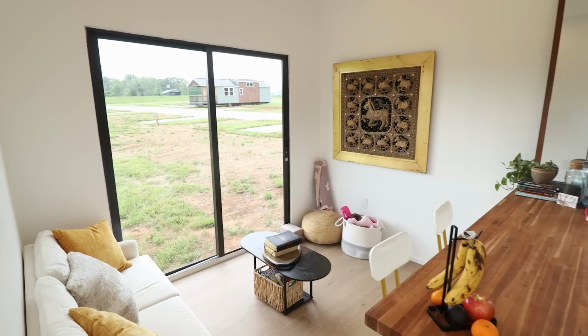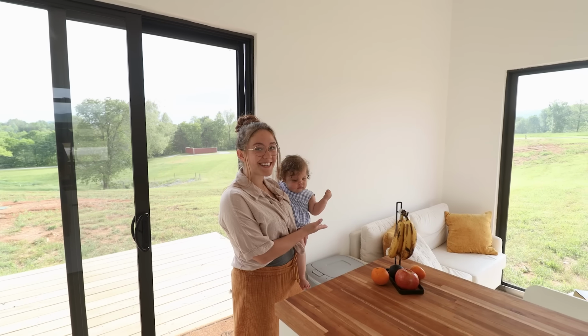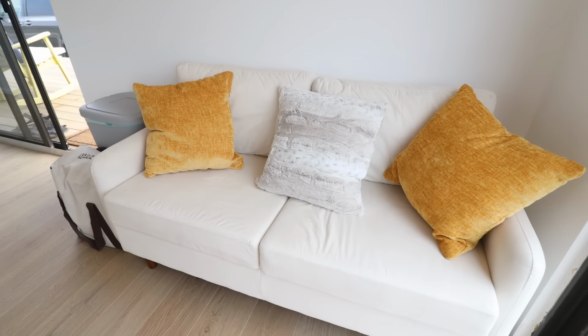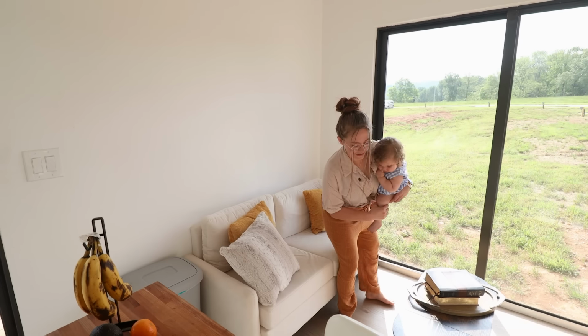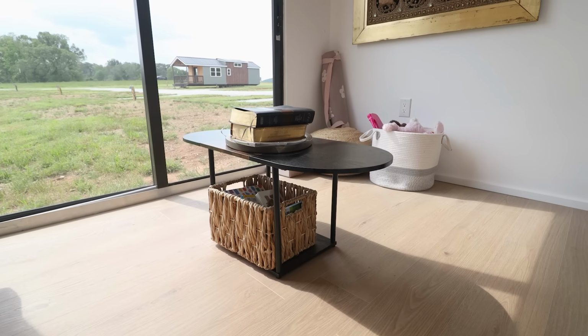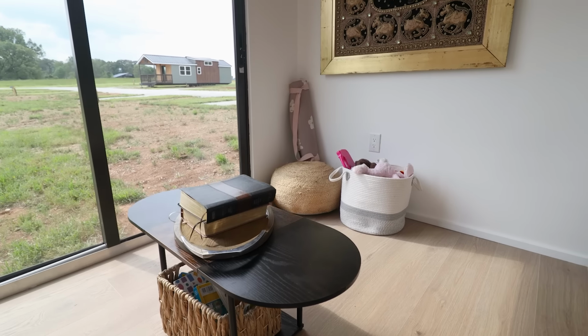Tiny living is very tiny. To my left, we have a tiny couch. It barely fits our family, but it's good enough. And then this is her little library underneath of here. These are where we keep all of her books so she doesn't tear up our stuff.